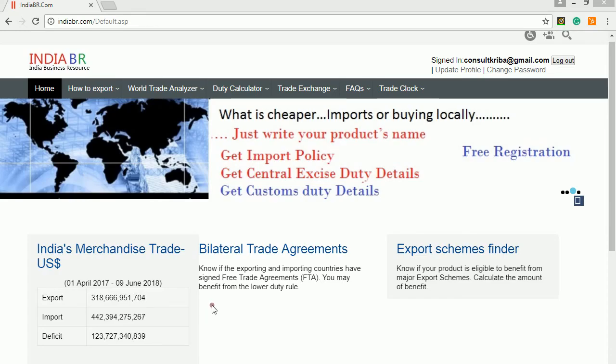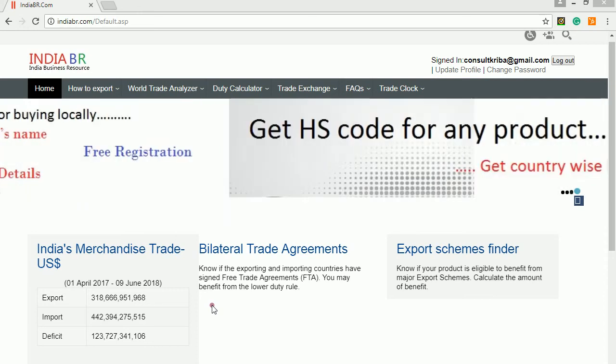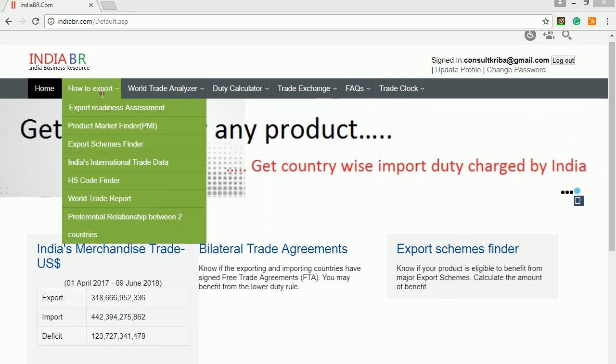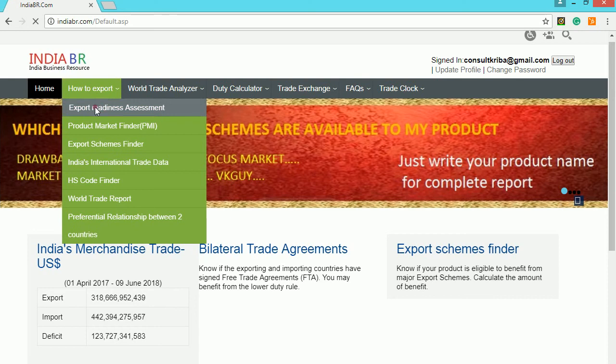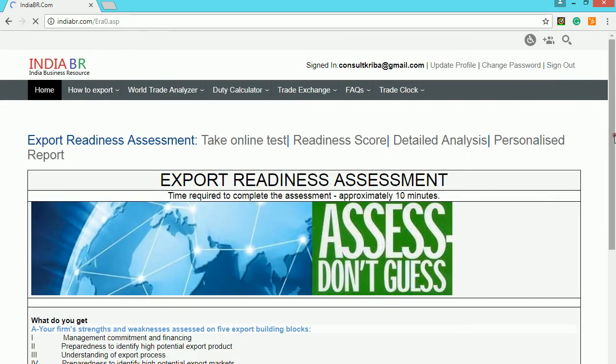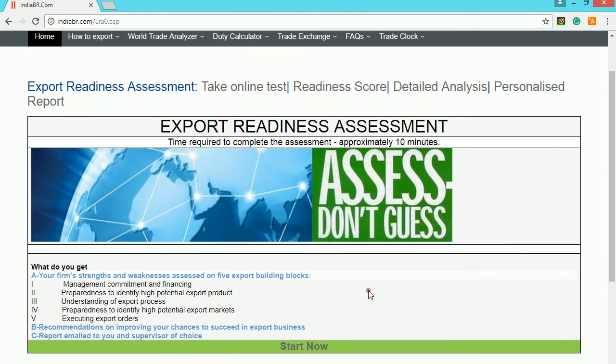I am now in the indiabr.com website. It is free to register in this website. I am going to use my already registered account. In this How to Export tab, I am going to select Export Readiness Assessment. This will take about 20 minutes. This will give you both a personalized recommendation and also an overview of your assessment result.